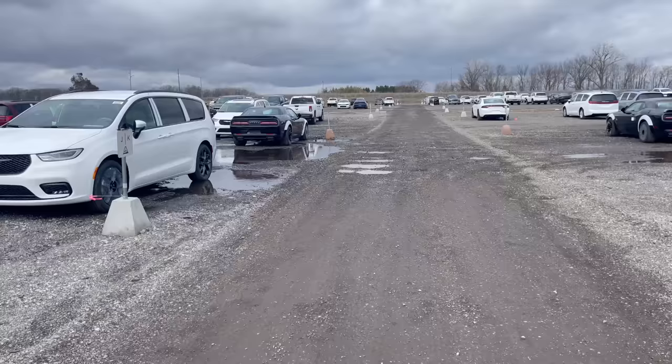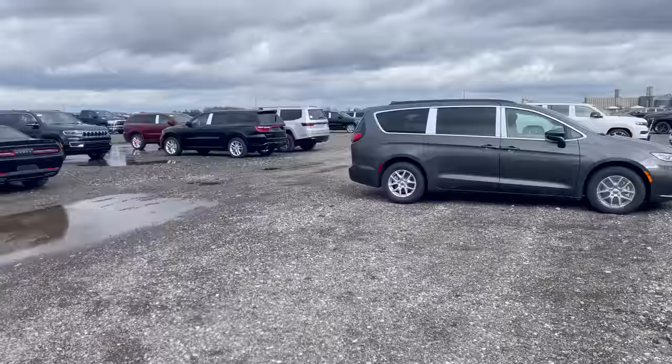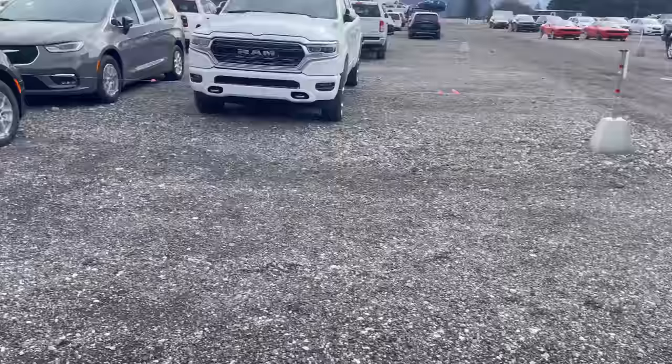On your left side, you got all single letters. On your right side, you got double letters. We need KK48. There's no markings on the ground, so we gotta count each parking spot up to 48. So it's 1, 2, 3, and you keep going all the way up to 48.